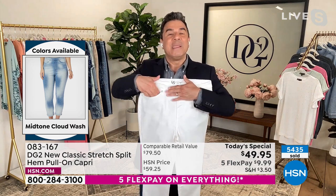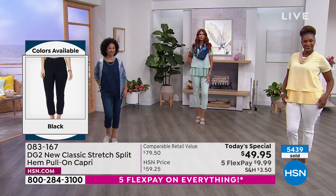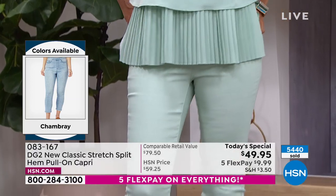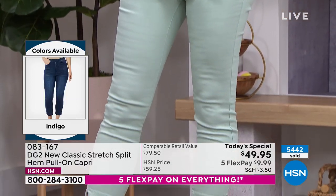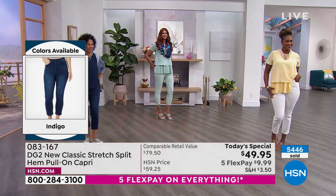So you will pull these on. There's no button, no fly. We did give you functioning pockets. I know a lot of you go crazy at me. I get a lot of Facebook messages, stop sewing down the pockets. Well, we've given you a functioning pocket on these so you can actually live and appreciate throwing whatever you want in those pockets, like your cell phone and your keys.